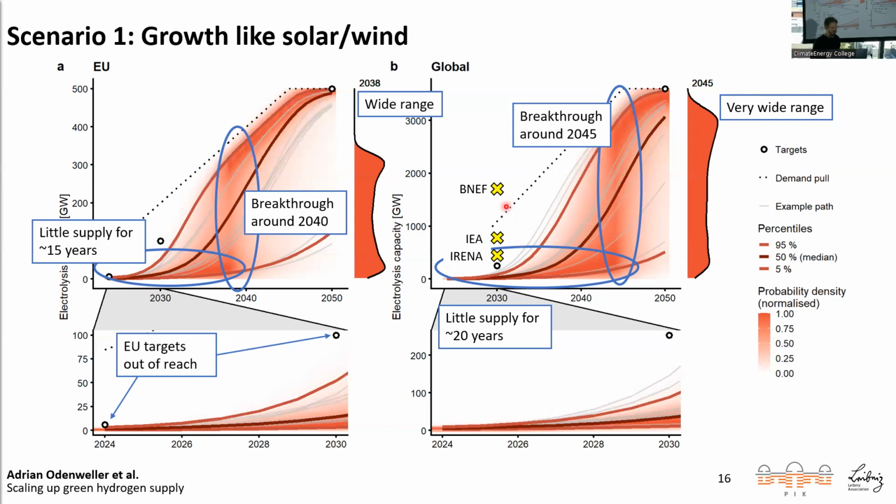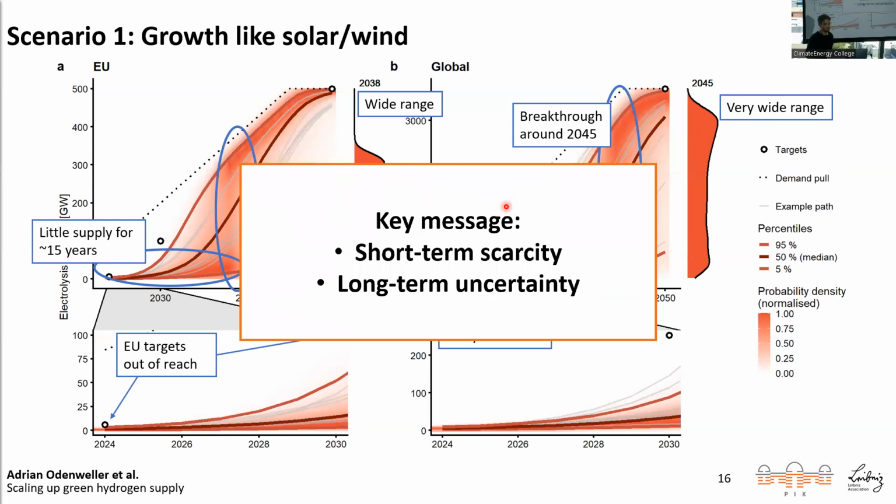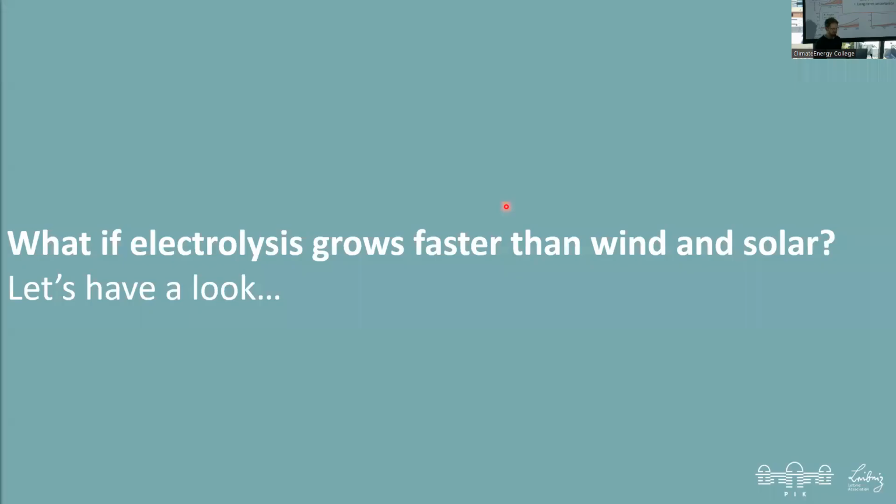So the key message from all of this, really, under growth rates like solar and wind, and I always have to add this because it's really a conditional statement: short-term scarcity, long-term uncertainty of green hydrogen. If all of this was a bit depressing, don't despair. We also looked at a different case. We looked at what happens if electrolysis does grow faster than wind and solar.